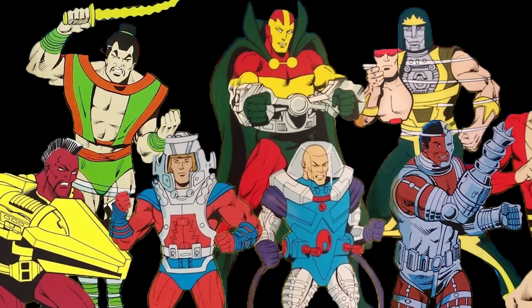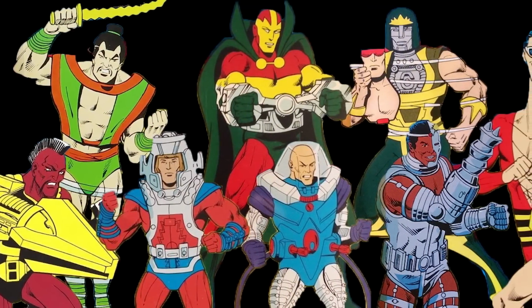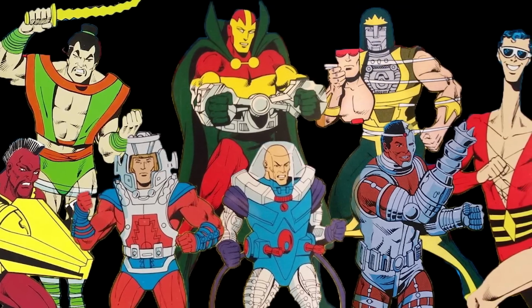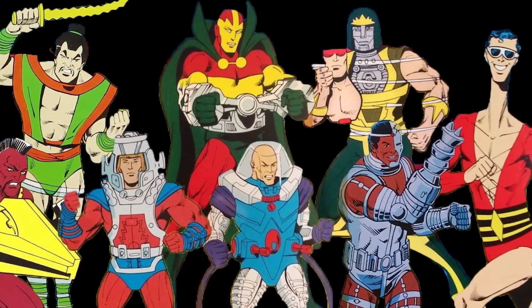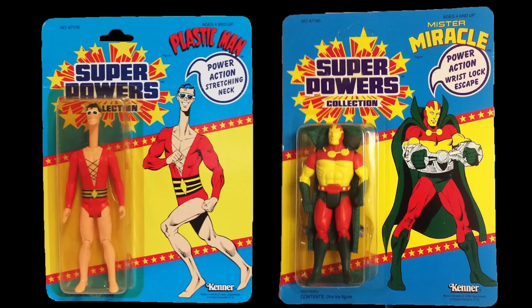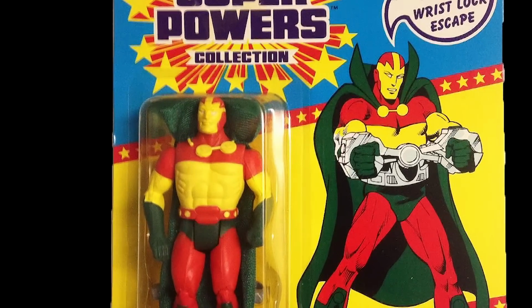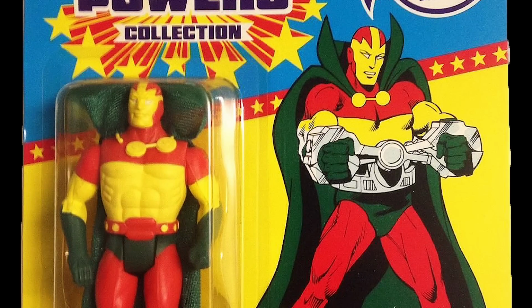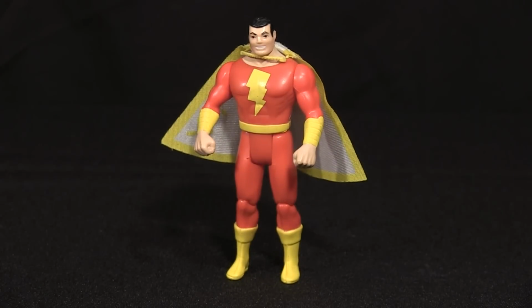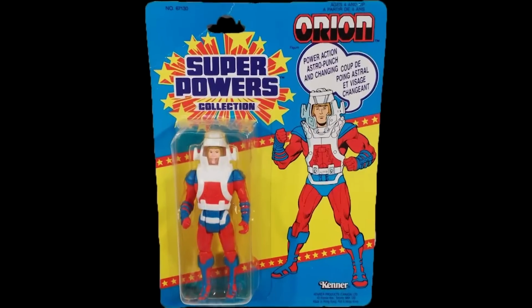The third and final wave of figures were starting to scrape the bottom of the DC barrel, and all of them are now pricey secondhand. A few notable entries landed. Plastic Man and Mr. Miracle got slots, though Miracle looks fairly recycled from numerous other characters. Kenner gave a nod to the Super Friends with Samurai. Fan favorite Captain Marvel was released, as was Orion.